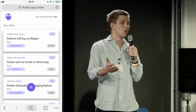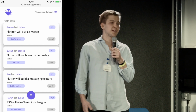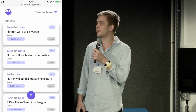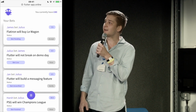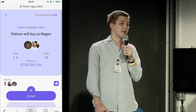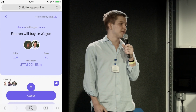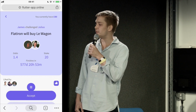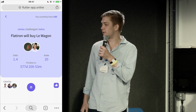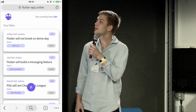Bets can be in one of 4 different stages. Conveniently for me, I have 4 different bets, and each one is in one of these different statuses. So the first bet, which we're now going to click in on, is Flatiron will buy Wagon. Flatiron, for those of you who don't know, is a rival Bootcamp. Once again, James is being overly cynical, so I'm very happy to take him up on this wager. If you scroll down, I can see I basically have a binary choice, accept or reject, and I'm going to accept it. Back to the My Bets page, please.